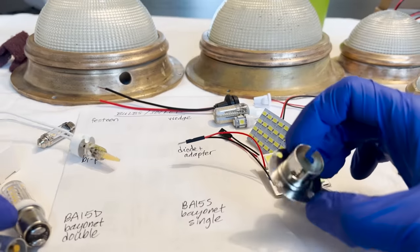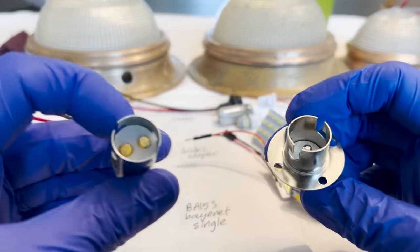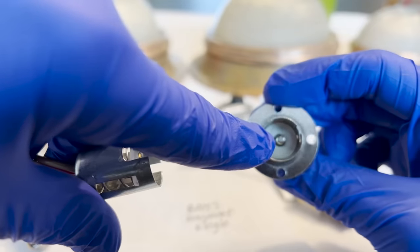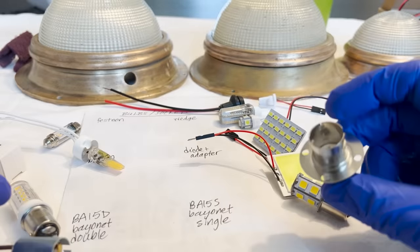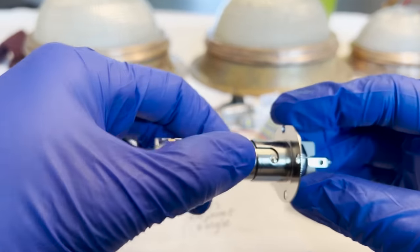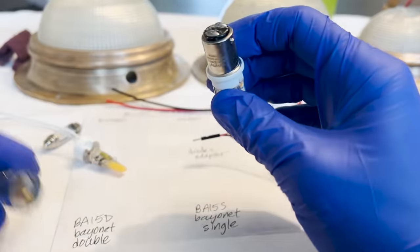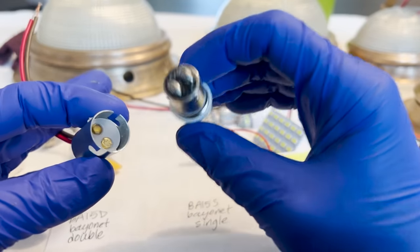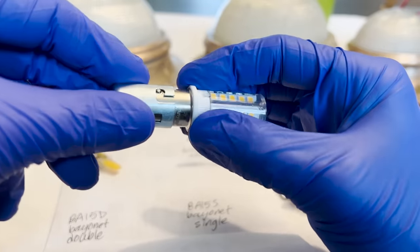The bayonet, this is very standard, but the S and the D are important because the S is the single contact. The D is the double contact. While the double fits into the single, there won't be good connection and it won't light the bulb. So if you have a bayonet style, make sure you go with the double bulb base if your sockets are double.